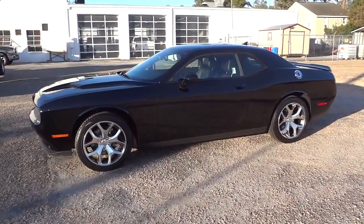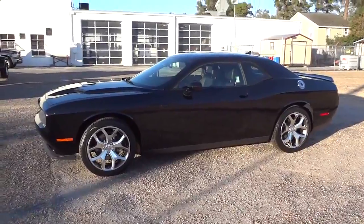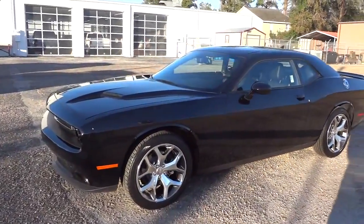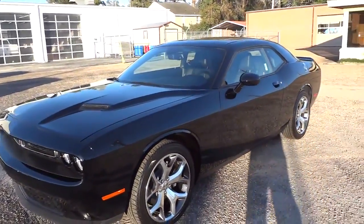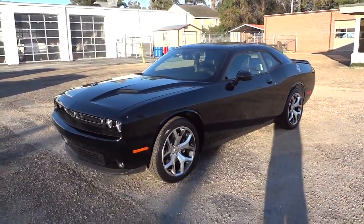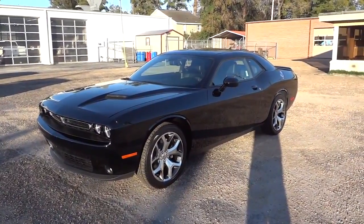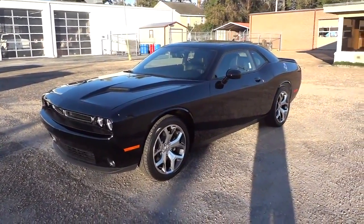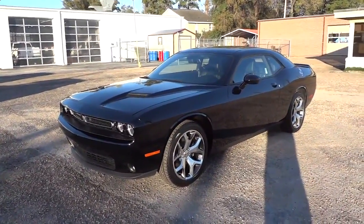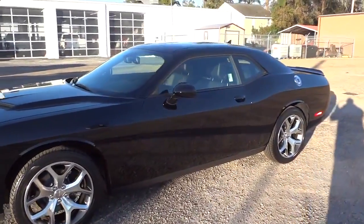Check out this 2015 Dodge Challenger SXT Plus. Now this is a V6, and I know what you're thinking, but it is definitely an awesome car. The V6 has 300 horsepower, and paired with the 8-speed TorqueFlite transmission, it's just an awesome vehicle, and it gets 30 miles per gallon on the highway. So you've got a muscle car with good gas mileage, and so I really like the V6 in these cars.